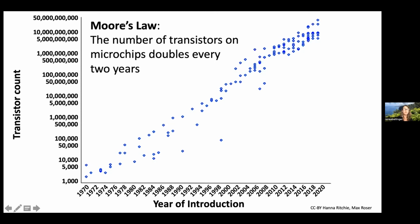I don't know if you can see this screen share thing, so I'm going to, hopefully it's not there. Okay.